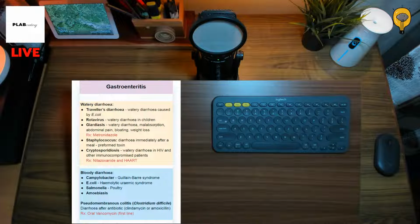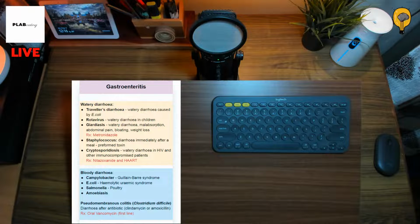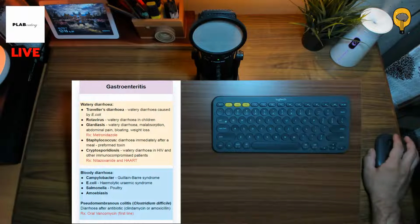Then we have amoebiasis and Salmonella. Amoebiasis can also cause bloody diarrhea. Salmonella and Shigella that we studied. Salmonella in case of poultry. Another thing is pseudomembranous colitis that is caused by Clostridium difficile. In this, there is diarrhea after taking antibiotics such as clindamycin or amoxicillin. Therefore, treatment is by oral vancomycin, which is the first line drug here.